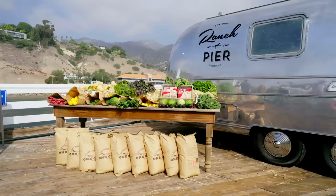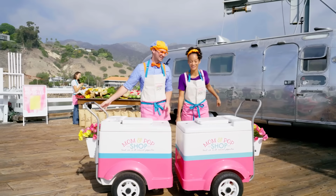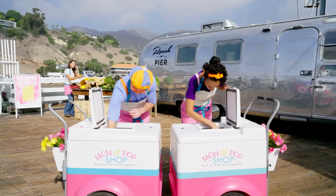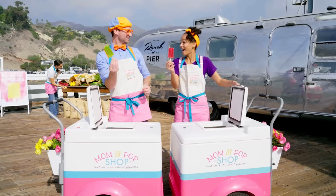Whoa. Wasn't that fun, Meekah? Yeah, that was awesome! I'm so excited to show you the popsicle I made for you. I'm excited to show you the popsicle I made for you. Oh, all right! Let's see! Here we go! Ooh, Blippi! Whoa! Wow. Cool color! Yeah, I really like that green.